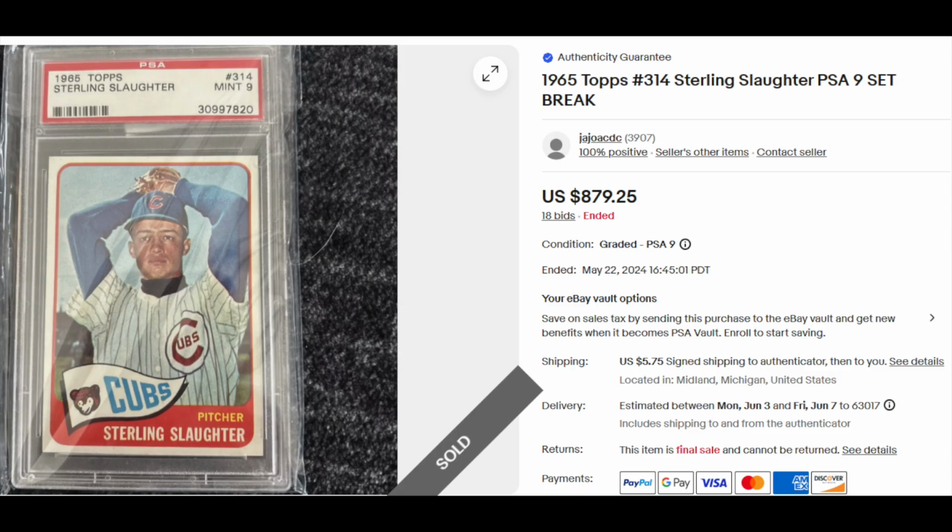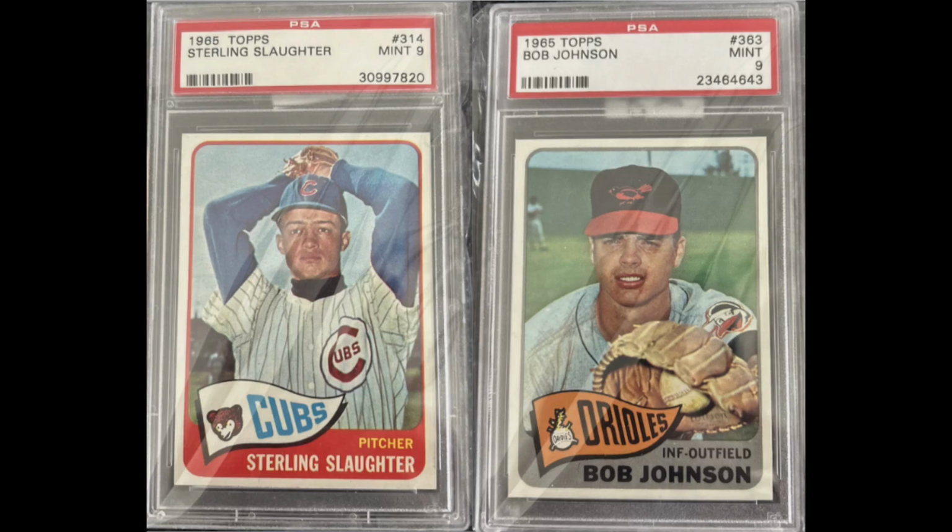So how do you explain that? Again, the Sterling Slaughter's outselling the Bob Johnson by about 9x, despite being very, very similar pop counts. And in fact, if anything, it should have been the reverse. So what exactly happened here? Well, I wasn't part of the auctions in any way, so I don't know for sure. Perhaps it's something super fluky, like Sterling Slaughter's mother just really, really wanted the card. Although that seems unlikely, as she would be over 100 years old at this point.